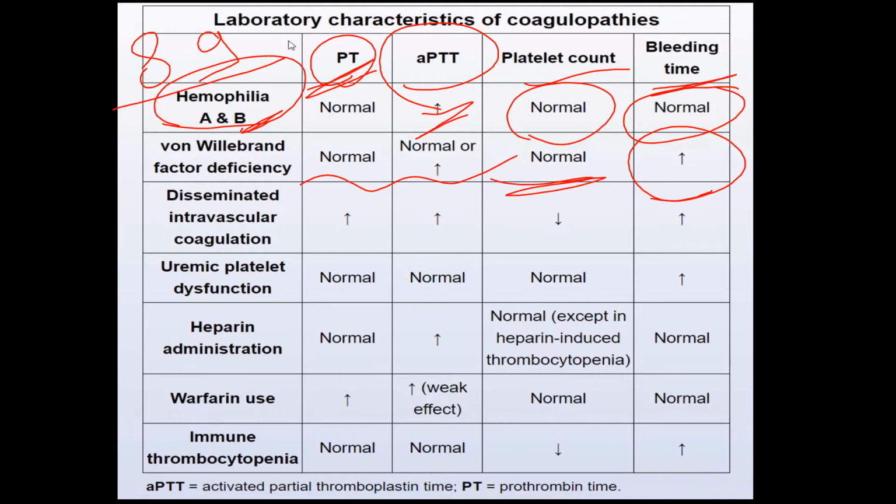Now, since DIC is a condition involving multiple formation of thrombosis in the blood vessels or in different kinds of organs, the multiple thrombosis leads to increased usage of the clotting factors and of the platelets, thereby prolonging the PT and PTT with decreased platelet count. Since so many platelets are being used, their count in the circulating blood decreases. Also, since the clotting factors are also being used for the thrombus formation, the clotting factor deficiency also occurs, which leads to prolonged PT and PTT with increased bleeding time.